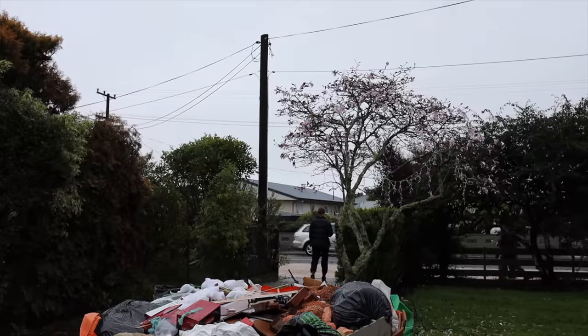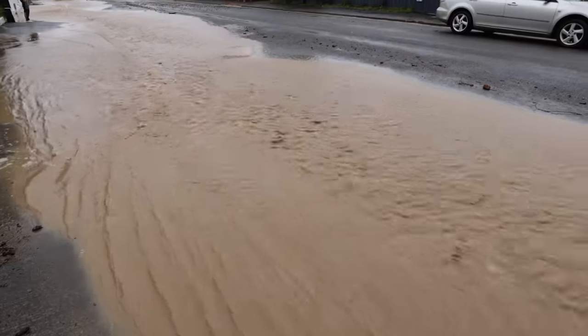Well, this is our street. Holy moly. So Jess and I woke up on Saturday to a river on our street. Overnight, the water had gone over the whole street and come all the way down because a drain had blocked up on the hill, a culvert. That culvert blocked and then the water just spilled up onto the streets and all the way down through the neighborhood.